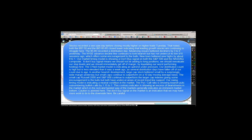Our market timing model is showing a don't buy signal on both the S&P 500 and the NASDAQ composite. A don't buy signal means we should not be adding to long positions. We should reevaluate our stop levels and should immediately get off of margin by liquidating our worst performing holdings first. The O'Neill market model is indicating an uptrend under pressure. Our distribution count is high, but is less elevated than it was a week ago, as several distribution days have fallen off due to age.